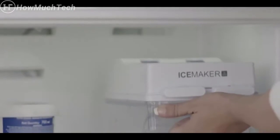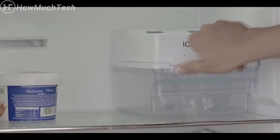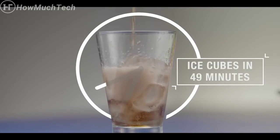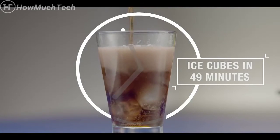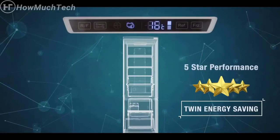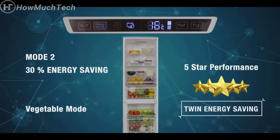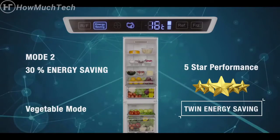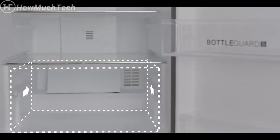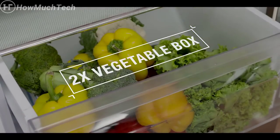When your guests give you a surprise visit, you can surprise them with Haier's turbo icing technology that helps make ice cubes in just 49 minutes. Twin energy saving feature with optimized cooling gives you a 5-star performance with the option of saving 15% or even 30% energy at just the press of a button. Thanks to the refrigerator being on top, the compressor does not eat into the space, so you get separate vegetable and fruit boxes that are 2 times bigger.